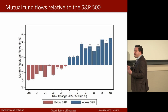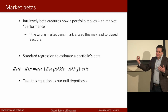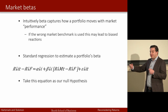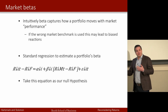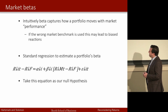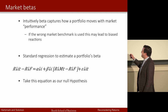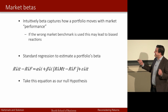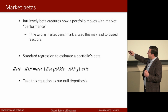So now we're going to move to market dynamics. Market beta intuitively is capturing how people perceive, say, a portfolio to move with market performance. If market performance is being viewed through the wrong benchmark, that could lead to a biased influence on betas. All these equations are a bit funky. The standard regression to estimate a portfolio's beta will, of course, be something like the return on a portfolio on the return on the market.